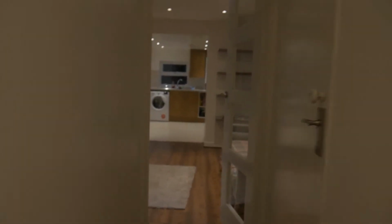So here we have wardrobe, lots of storage space again, and we have our bed and bedside table. And the view looking out to the courtyard. Let's move on now to the living area and the kitchen.